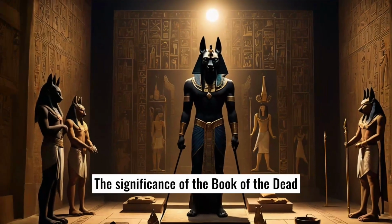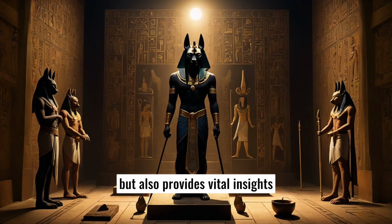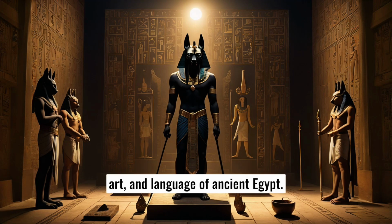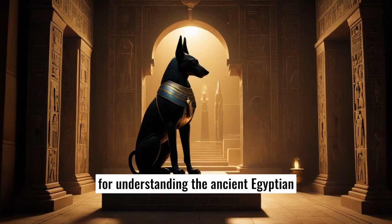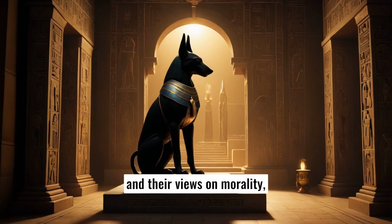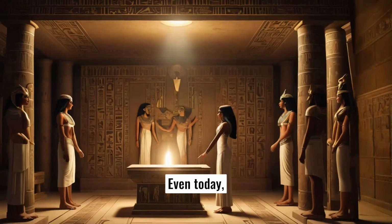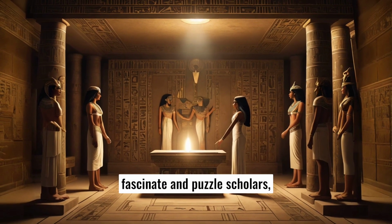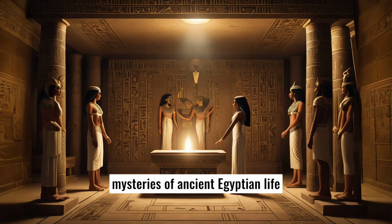The significance of the Book of the Dead is not just limited to its religious context, but also provides vital insights into the culture, art, and language of ancient Egypt. The texts are an invaluable resource for understanding the ancient Egyptian civilization's intricate belief systems and their views on morality, justice, and the metaphysical world. Even today, these enigmatic texts continue to fascinate and puzzle scholars, urging them to delve deeper into the mysteries of ancient Egyptian life and death.